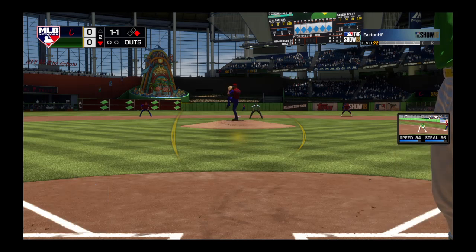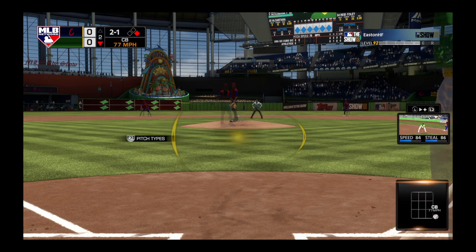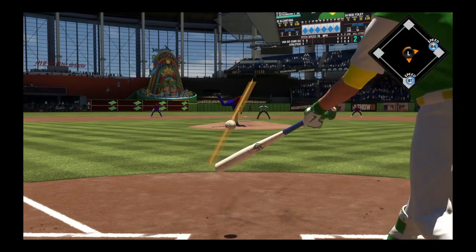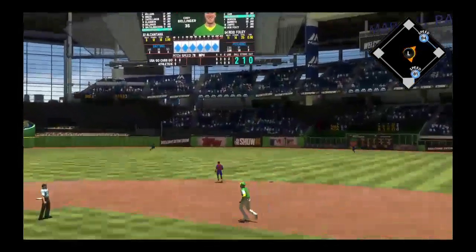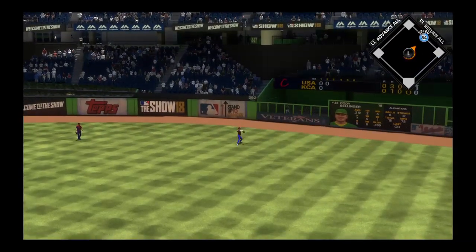Stepping in, Cody Bellinger. That nibbled the corner there, but missed 2-1. Pulled toward right center field. On the run is Green. One away.